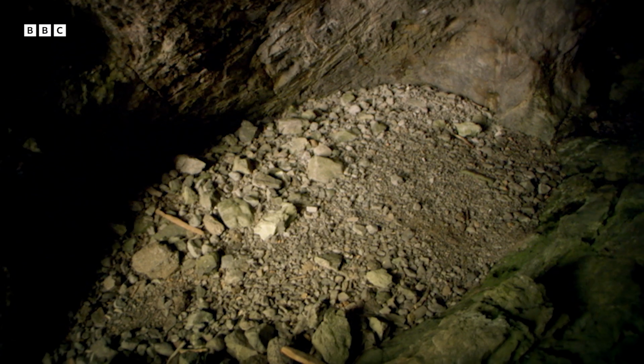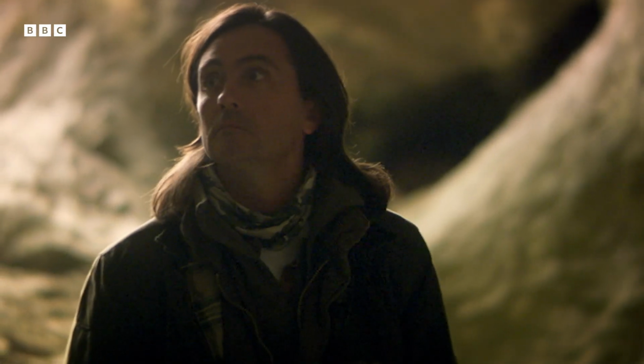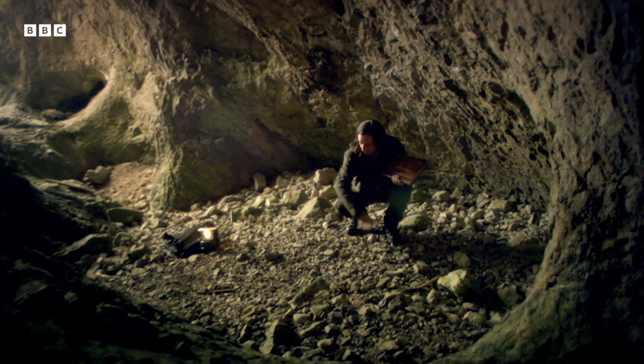It was Buckland himself who discovered it, uncovering it from beneath about 6 inches of earth, right here where I'm crouched down. What on earth was going on here? And more importantly, who on earth was it?